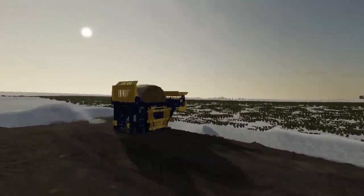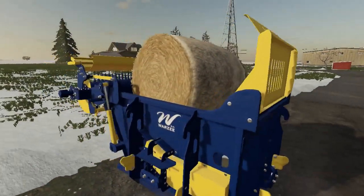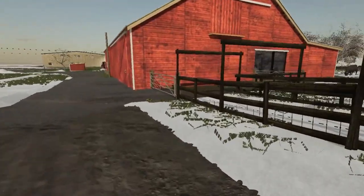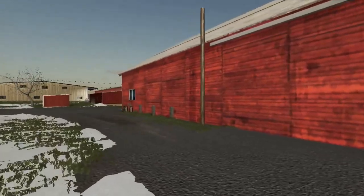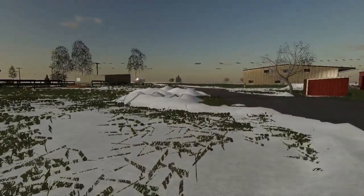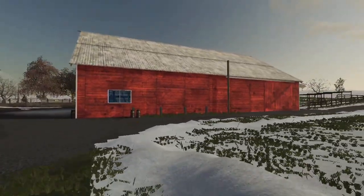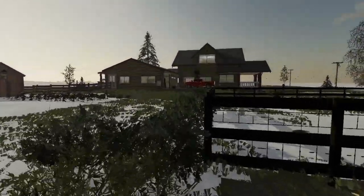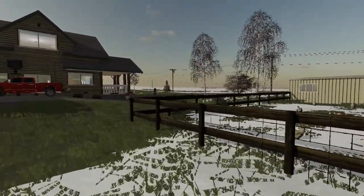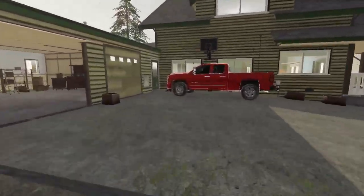We bought our new bale shredder by Warzy, and we also have the Anderson mixer, so that'll be nice. So yeah, the cows are coming along. We probably will buy another truckload or so, maybe to get up to 16, hopefully. We're just going to see how it goes.